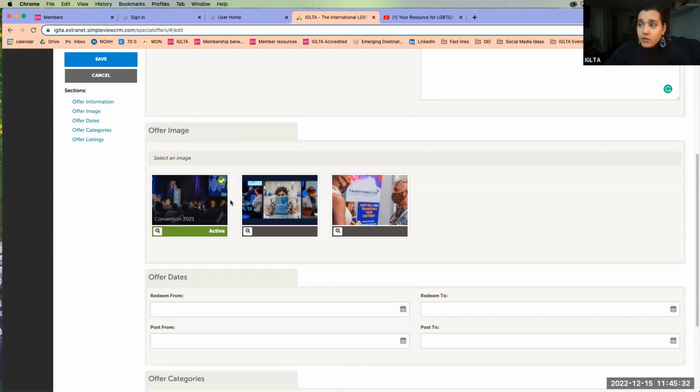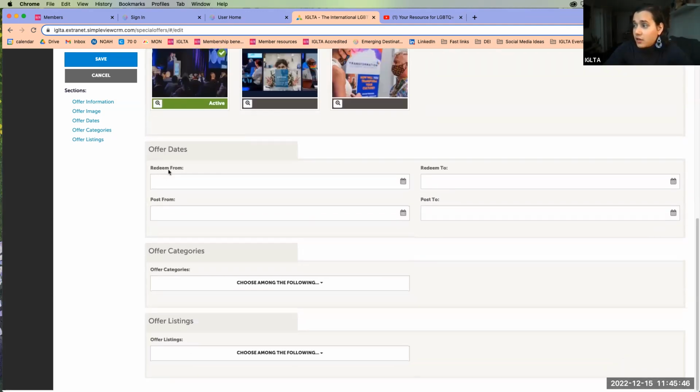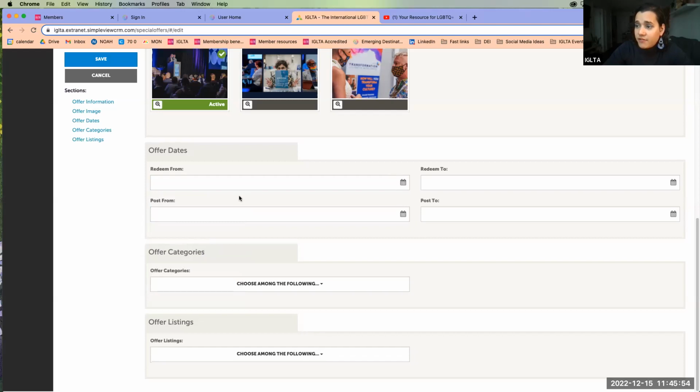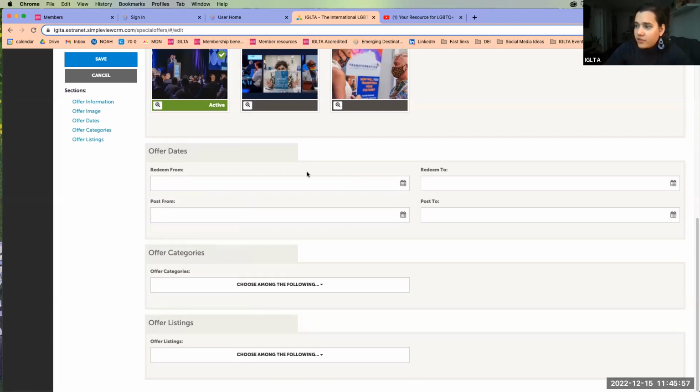Okay, so you have to upload the special for your offers and specials. Any type of picture that you want to add to it, you have to do from the media box. Okay, and then you just add the dates. If there are specific dates where the consumers are allowed to redeem the offer, then you have to add it here.